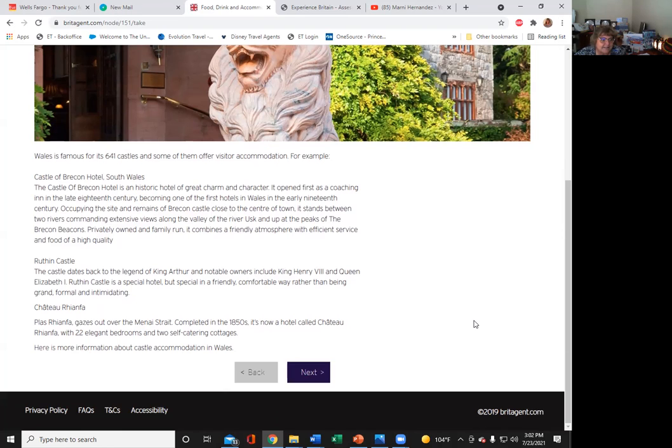The castle dates back to the legend of King Arthur and the notable owners, including King Henry VIII and Queen Elizabeth I. Ruthven Castle is a special hotel, but special in a friendly, comfortable way, rather than being grand, formal, and intimidating. Chateau Rhianfa.